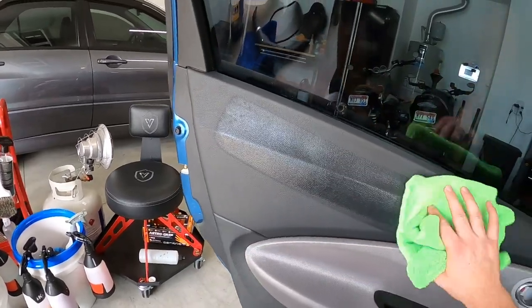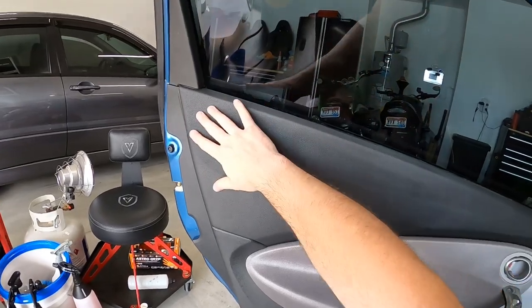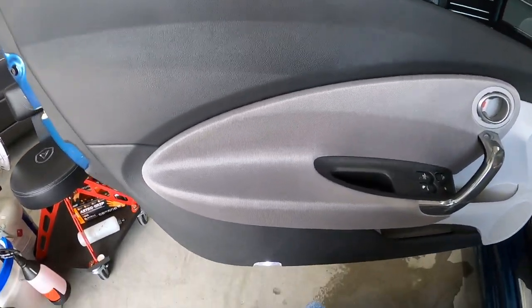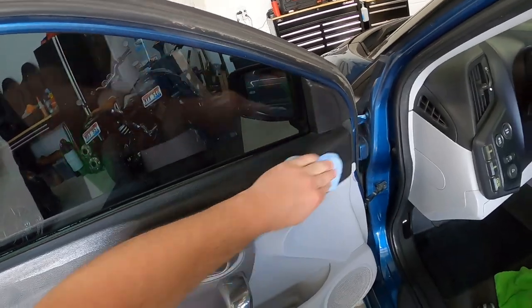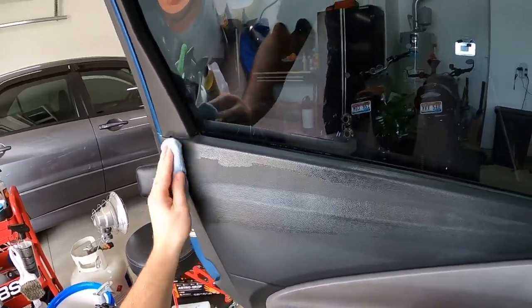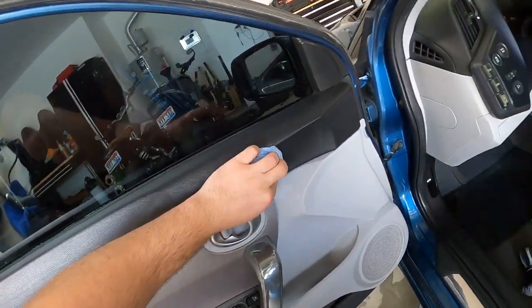See how that's kind of a darker look right there? That has now turned that area darker, which is the look we're going for. That's what we want. So apply a little bit more and we're going to go through from top to bottom and apply this. Now on black plastic, this stuff does wonders. On the gray stuff, I don't really know how much of a difference it's going to make.